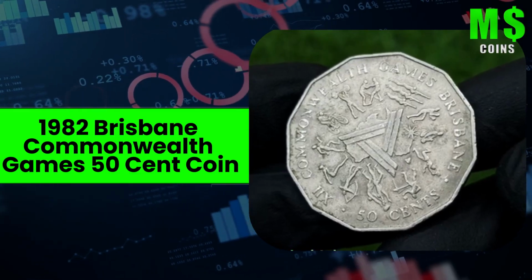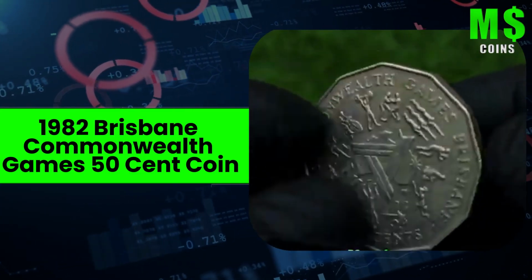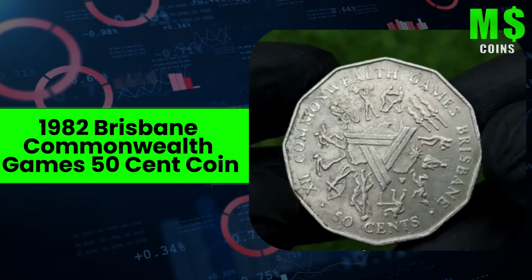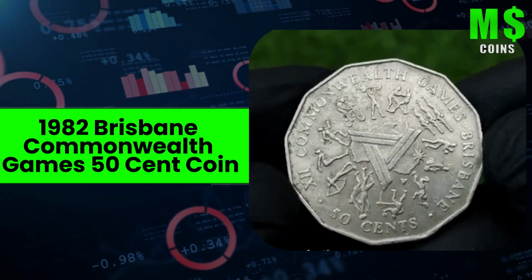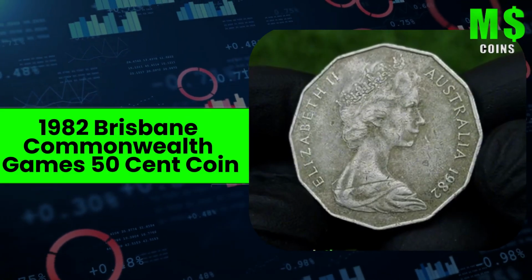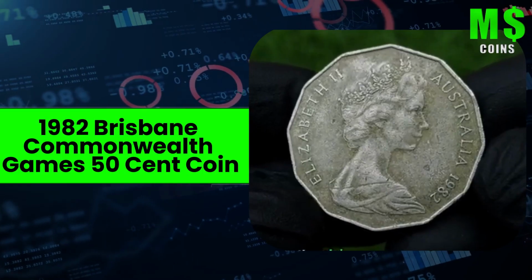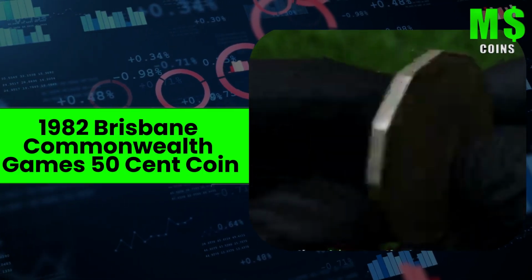The 1982 Brisbane Commonwealth Games coin is especially valued because it links back to an earlier era of commemoratives, when fewer designs were issued and each one carried more weight. For collectors today, it offers a tangible link to a defining moment in Australia's sporting history, one that predates the explosion of commemorative issues that followed in later decades.